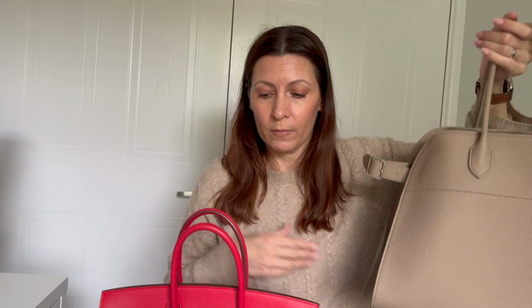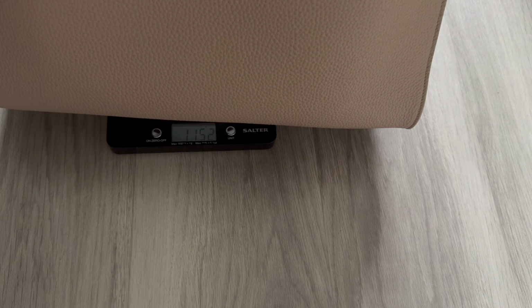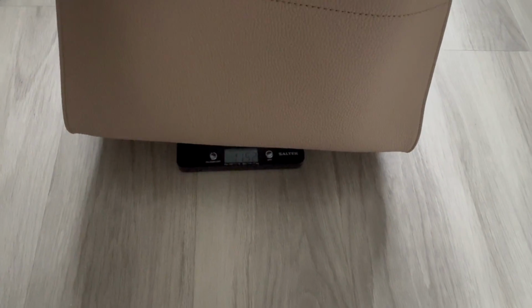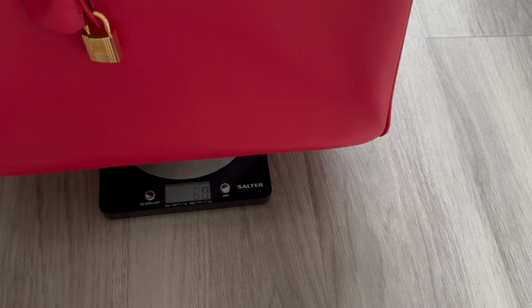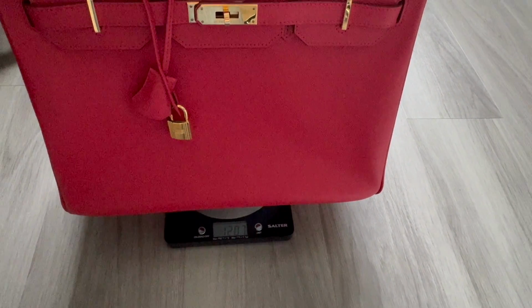I'm not saying that this is a better bag or a more sought after bag than this. That's not what I'm saying. It's a beautiful bag. It's the it bag of the year, I think, and it's a great bag. I love it. It's beautiful. Weight wise, I will insert some footage. But you can see they're very, very similar in weight.